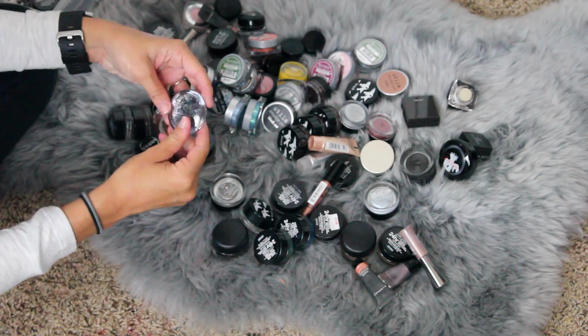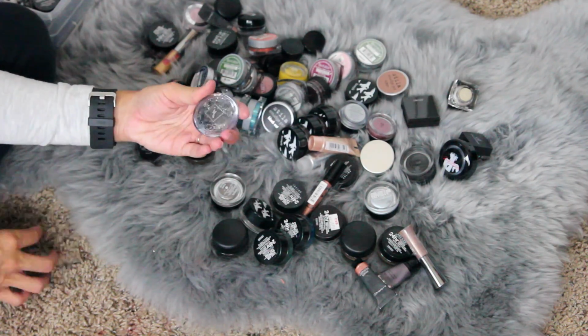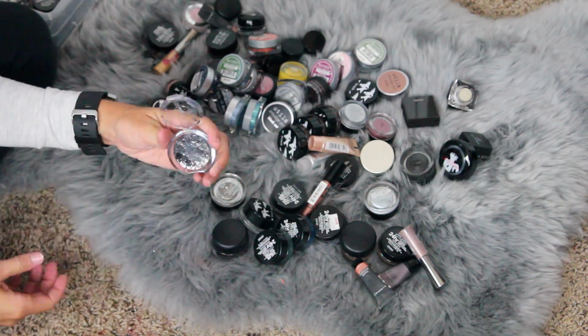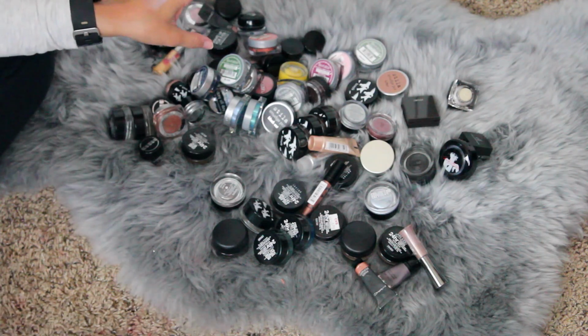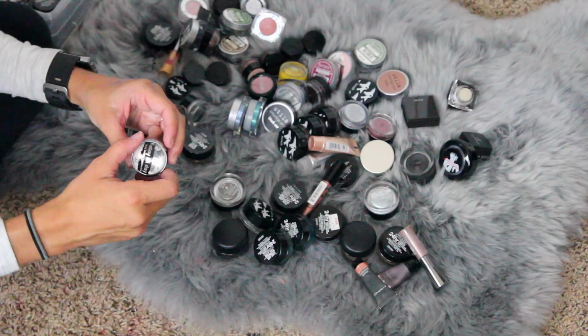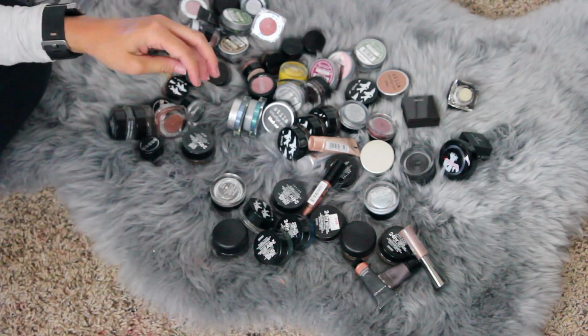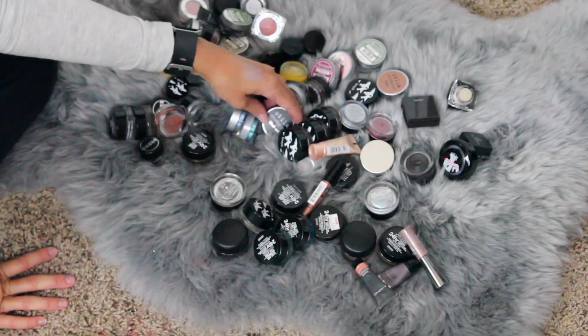Then I have this Jordana. I used it a couple of times, but it's really chunky and glittery, so I'm just going to toss this. I use it enough that I don't feel like I should pass that along. This is the Stay All Day Essence, and it's all dried out. I tried to swatch this the other day, and it was like a rock.